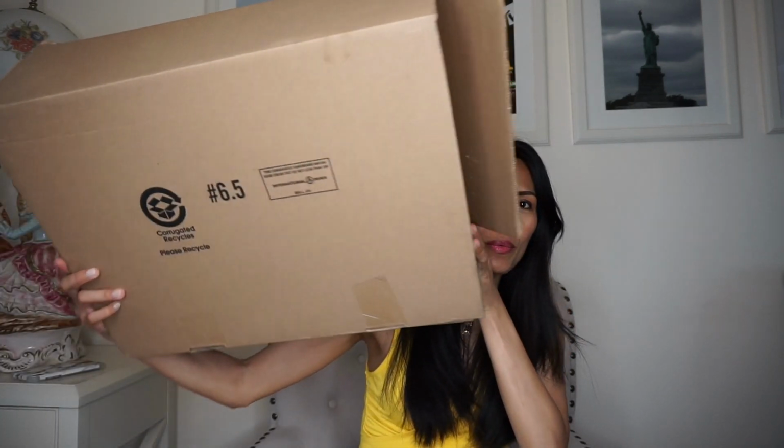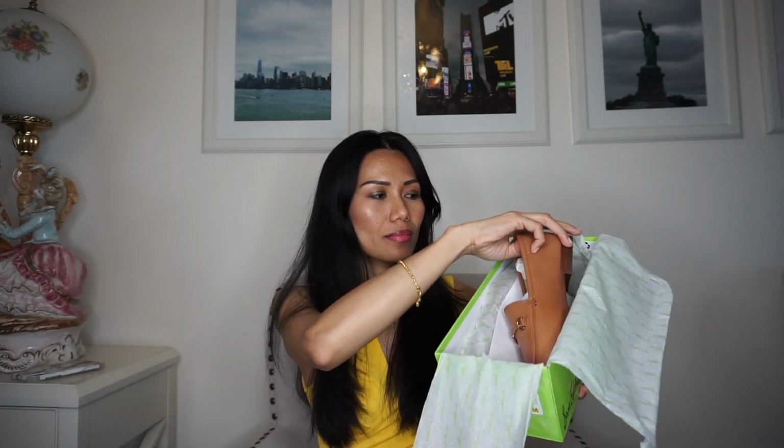So the other one I order is shoes. I order it from Nordstrom Rack, and so look, it came out with these huge bags. So I ordered two, so it came out with this. And I got this Sam Edelman. Let's open it. I get this beautiful loafers.